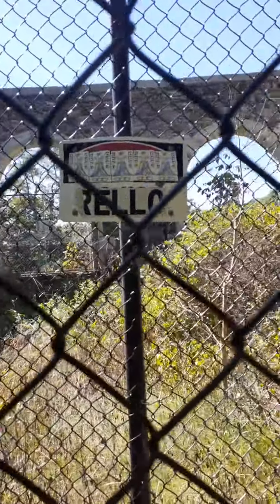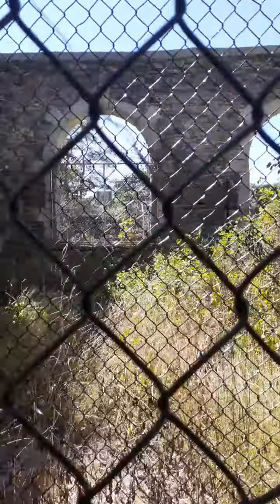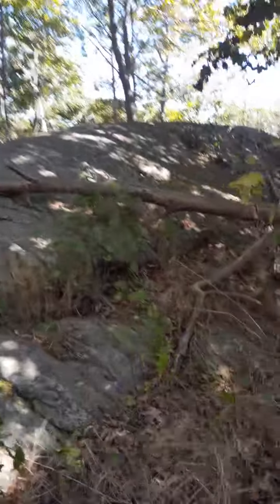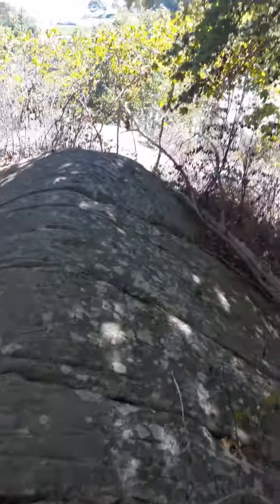Don't know what that is. That's the garage? Yeah, it's all kind of stuff. I can see the water. There's a big rock. I have to go on it. Yes! That was pretty easy to climb up. Oh, this is so cool. Kind of high up, not that high though.